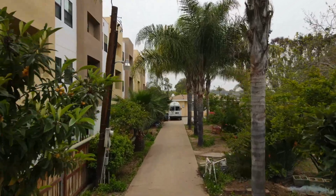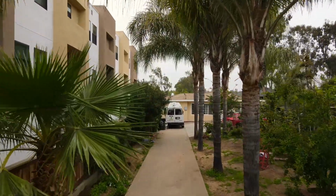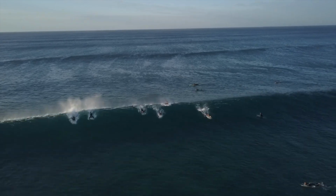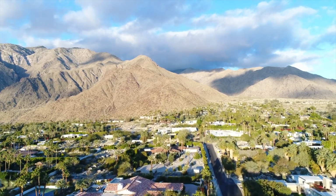The problem that we address is the fact that all of California, and specifically San Diego, is in a housing shortage. We need somewhere around 100,000 new housing units before the end of this decade, which isn't gonna happen. We have no inventory because of our geographic constraints. We're surrounded by Camp Pendleton up north, the Pacific Ocean to the west, the Mexican border down south, and then it's only mountains and deserts to the east. We have no inventory because there's nowhere to build.